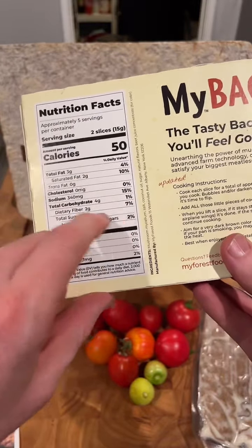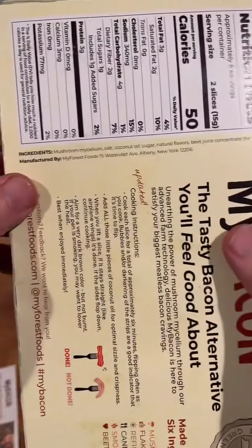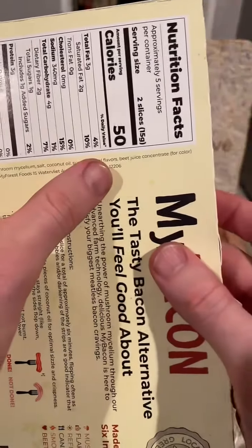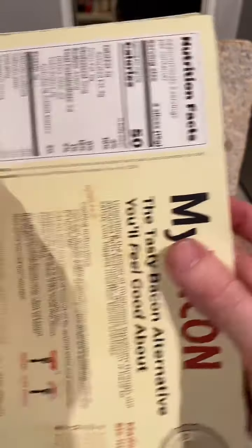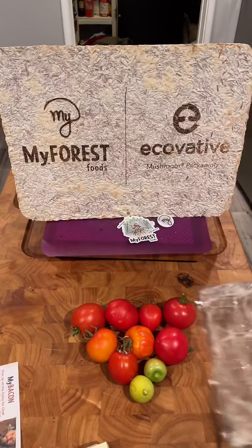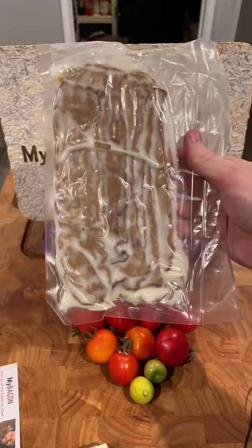It's got probably a tiny bit of sugar they add just for flavor. Not a lot goes into this stuff. Let's see: mushroom mycelium, salt, coconut, sugar, natural flavor, beet juice for color. Yep, that's pretty much it. There are no preservatives or anything like that, but this stuff can last, it says 42 days since they make it. So I'm excited to try this out.